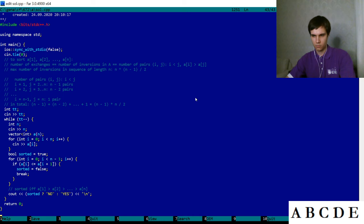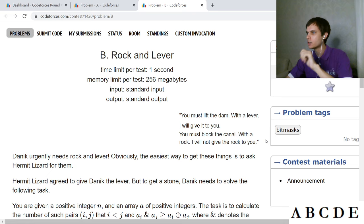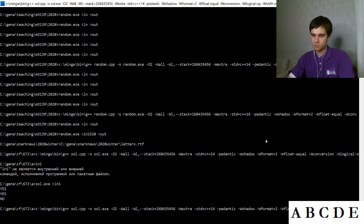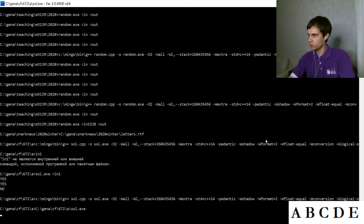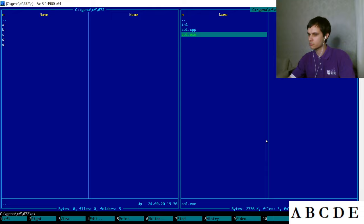Okay, this one is shorter, at least. Test 1, 2, 2, 2. Okay, let's test. So is it one test case with two numbers 2 and 2, or is it four numbers 1, 2, 2, 2? I guess this. Okay, it's yes. Looks correct to me, because we need to make zero exchanges. Okay.